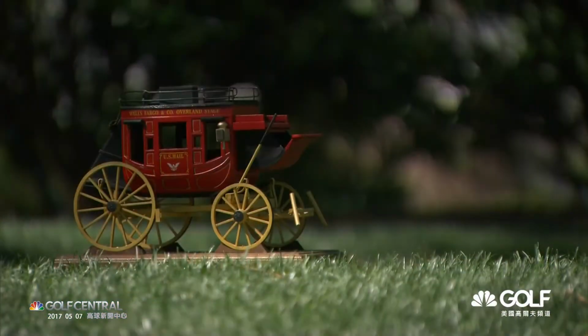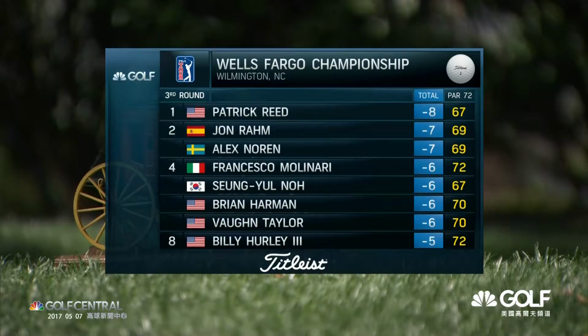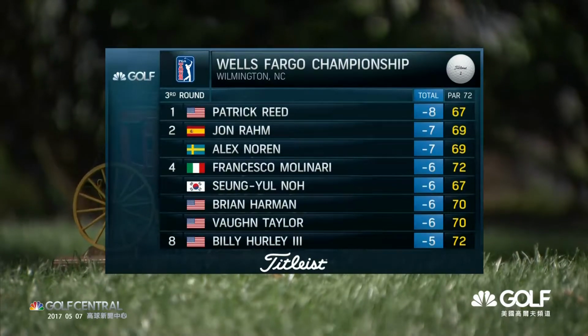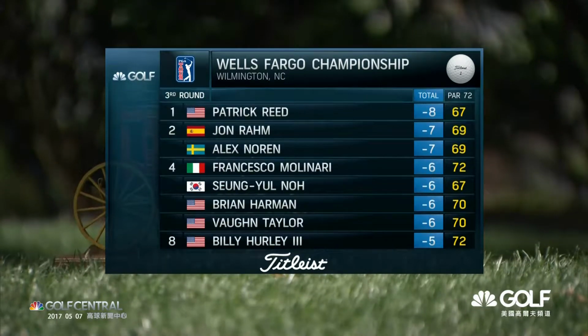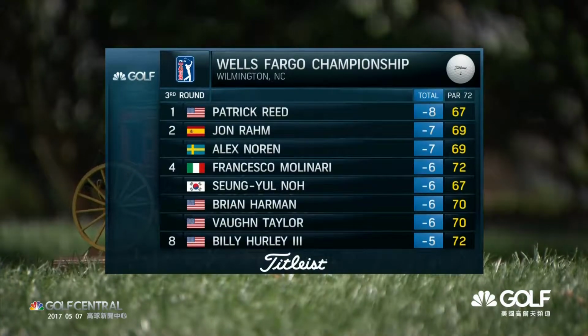So he would birdie the last. He's got a 1-shot cushion as we check out the leaderboard in Wilmington, North Carolina. That 67 has Reed at 8 under par. A couple guys, Jon Rahm and Alex Noren, at 7. We see a handful of players also at 6 under par. After Reed fired that 5 under 67, he spoke with Todd Lewis.